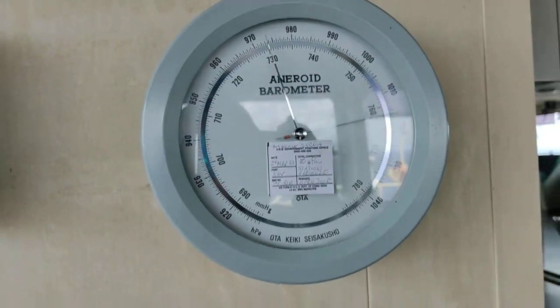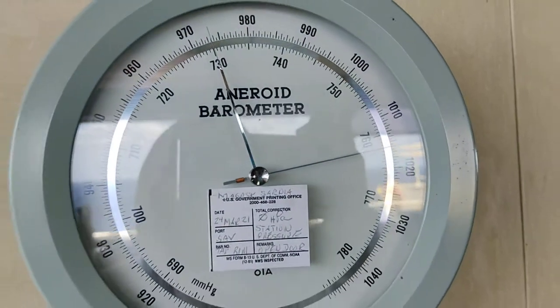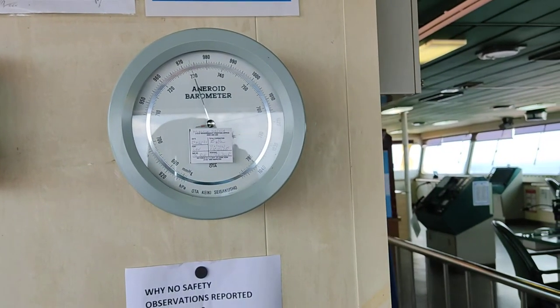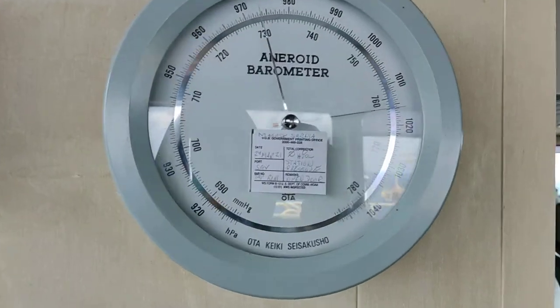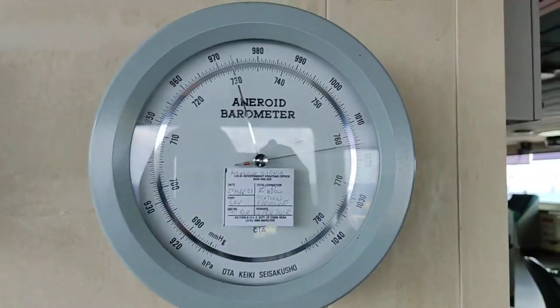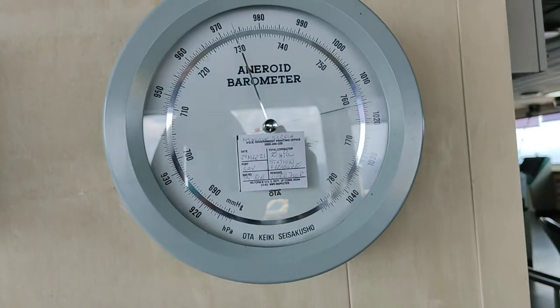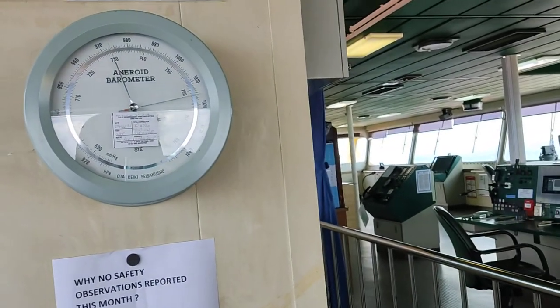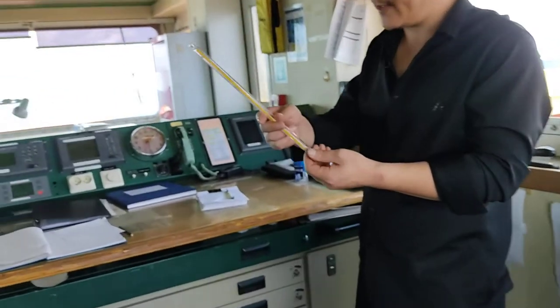So measure the pressure. This is the most important equipment for navigation. Very important, right? So battery operated or automatic? No battery, automatic. Like this one, mechanical. This one what? Temperature? Measure temperature?